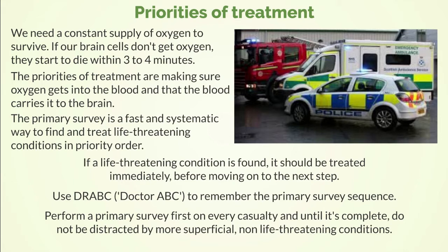Perform a primary survey first on every casualty, and until it's complete, do not be distracted by more superficial, non-life-threatening conditions.